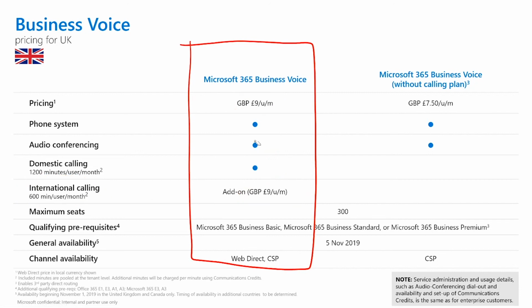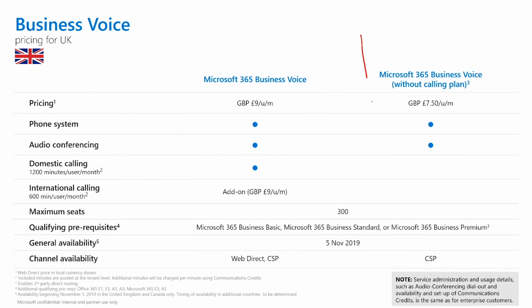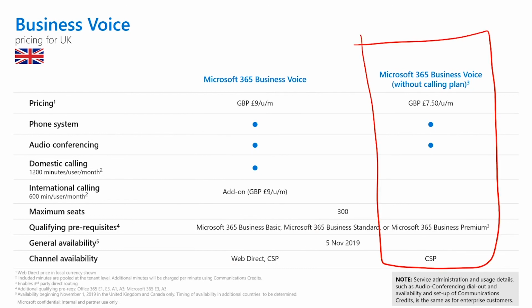Now, this is basically the Microsoft plan, and it is what it is. If you need more minutes, you'd have to buy another license. We don't do different plans that offer more minutes or more international minutes. It is what it is, okay? If you do require more flexibility, you could consider this plan here, which is M365 Business Voice without calling plan. As you can see, it costs a little bit less. You get your phone system, you get audio conferencing, but it doesn't include any minutes or international calls. This is because this uses direct routing, effectively partnering up with a third-party telephony provider.